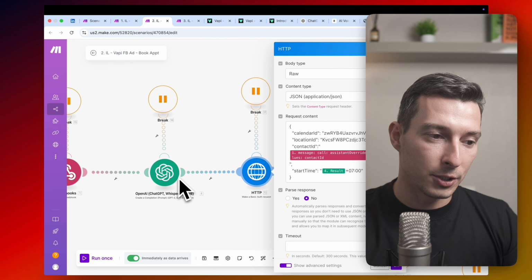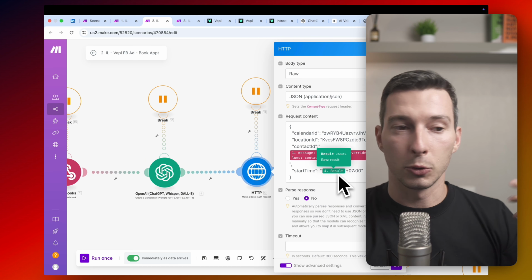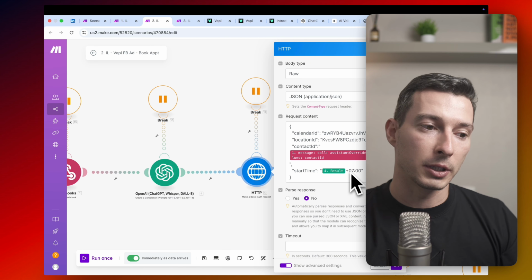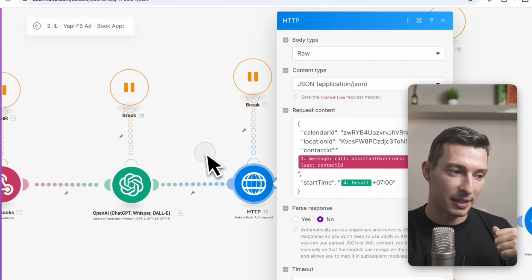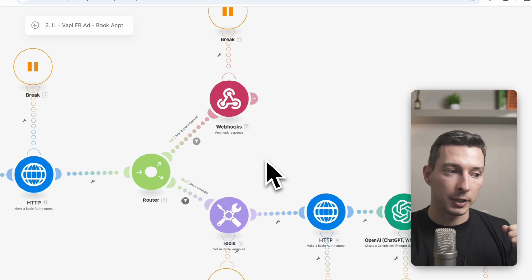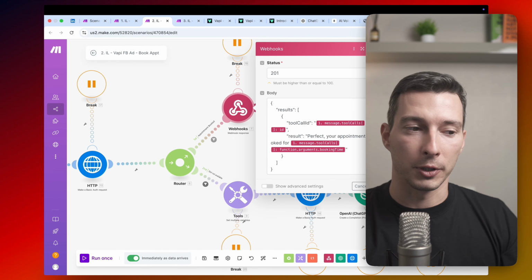And from the ChatGPT result that they said, I want to book an appointment for tomorrow at 2 p.m., it runs the function. So it now knows that it should book the appointment in my time zone, which is +7. And then depending on if there's an availability within our calendar for the time they asked, we run a success, meaning you're perfect, your appointment's booked for the time you requested.